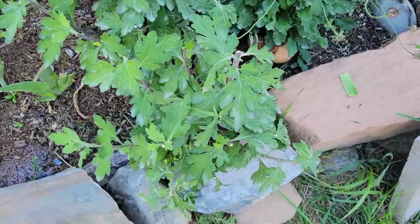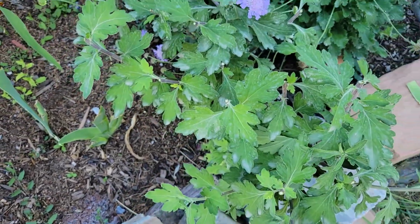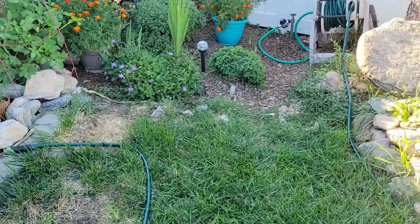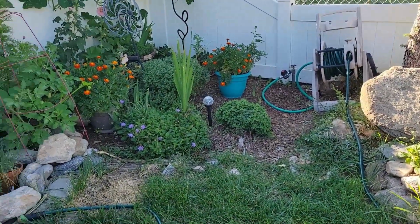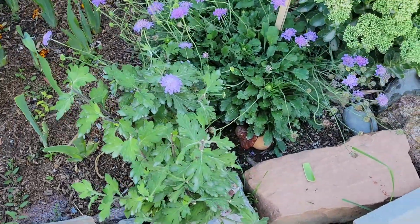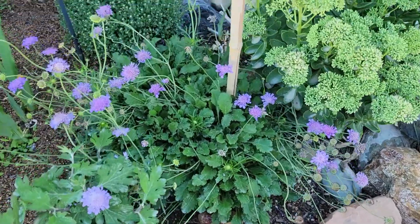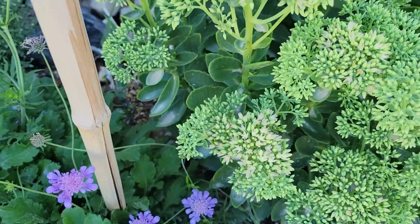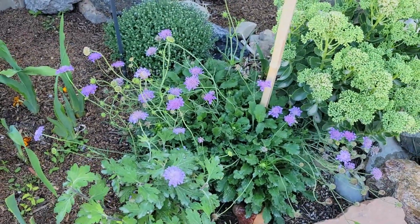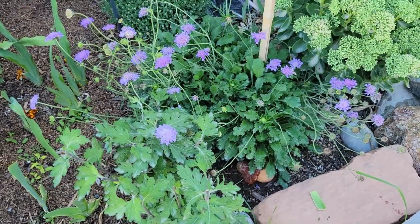I am still struggling, I don't know if I've even mentioned it to you guys, with this kind of mildewy stuff on these plants, and it's from the water. Our irrigation water has been very sulfur-y. Is that a word? Anyway, it's been stinky and it's been leaving this mildew on a lot of the plants. See that? Awful stuff. I don't know if that's actually really bad for the plants, but I don't like the way it looks and I hate the way the water smells.